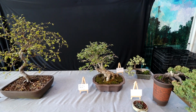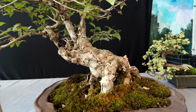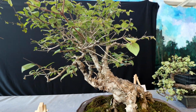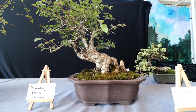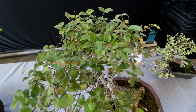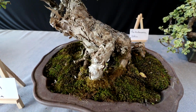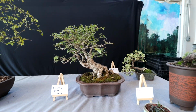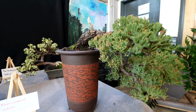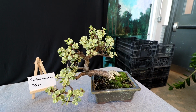And here is a beauty bush, Kolkwitzia. Wow, look at this. This is spectacular. Look at that trunk and branch structure. This is just fantastic. Very, very impressive tree. Yes, that's a very impressive bonsai. And here is a Cascade juniper. Very cool pot. And beside it, a Portulacaria afra, a variegated one, slanting style.